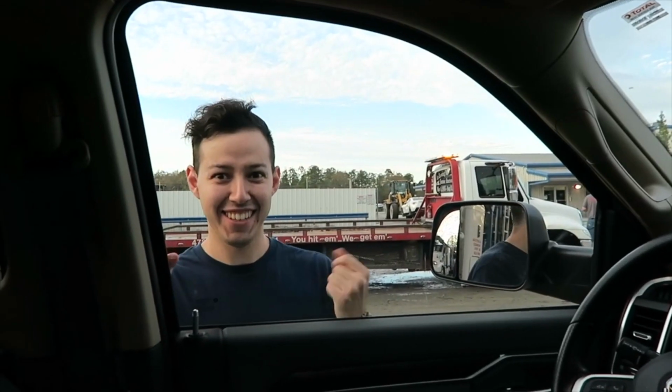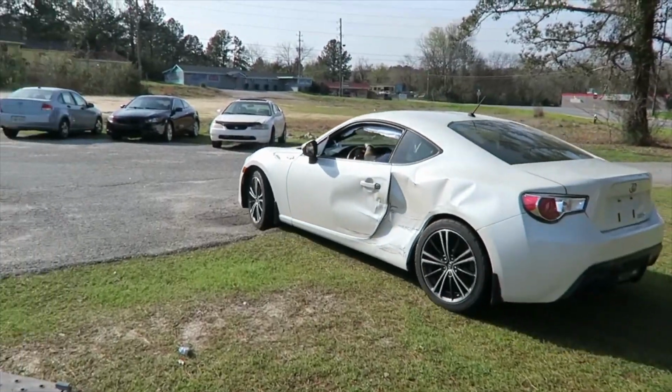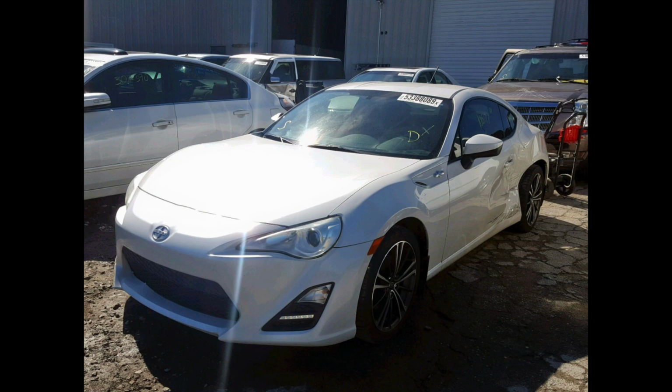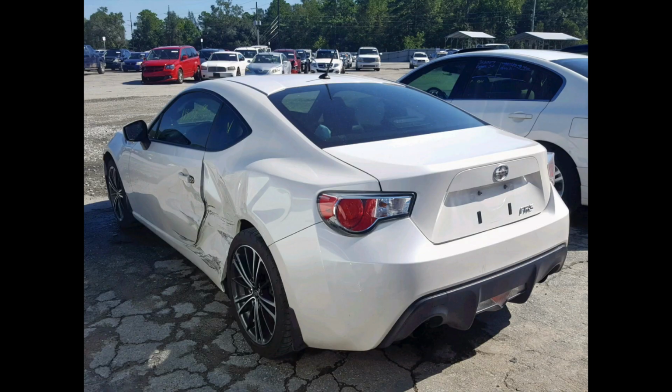Okay, so we're going to do a little bit of a recap. I purchased the Scion FR-S, a wrecked one, from a salvage auction yard, and I gathered all the pieces needed to fix this car, and I took it to a shop that specializes in salvage cars. In order for me to legally drive this car on the road, it has to be fixed correctly and obviously pass the inspection. If it doesn't pass inspection, then it's not roadworthy.